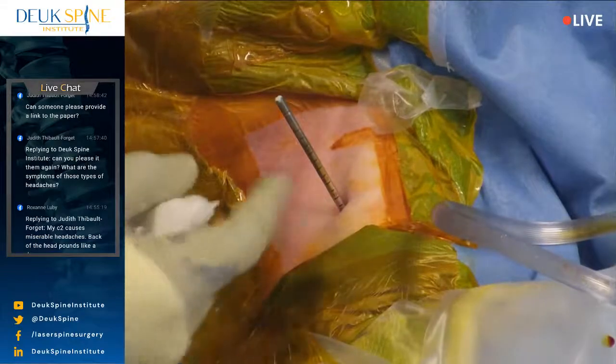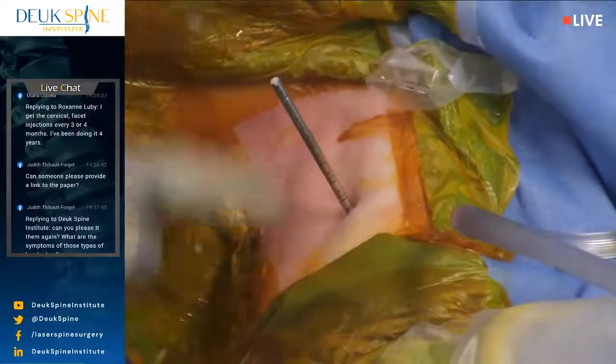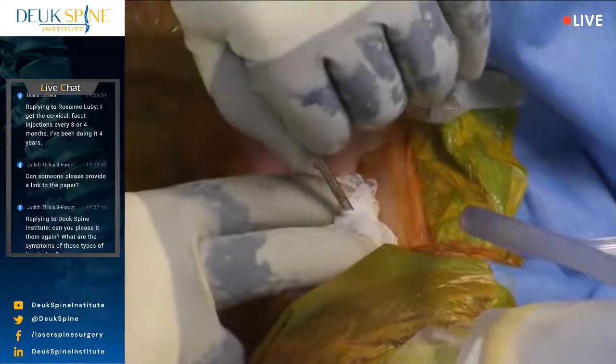This is the middle of her neck here. She's facing up. That's the chin. That's the chest. There's the neck, and there's the tube. We did the whole surgery through this tiny little tube.